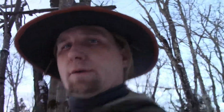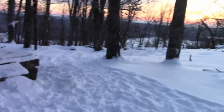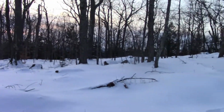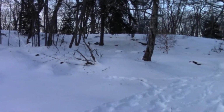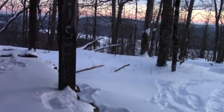Anyways, let's take a walk over to that ranger cabin real quick. I want to get up to the top of the tower, so we're not going to spend long over here, but we'll check it out because we're here. It's going to be a gorgeous sunset when we get up there. I see people up here with snowshoes and whatnot. I didn't see any point in wearing snowshoes up here.